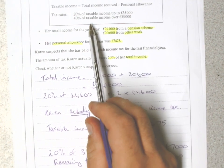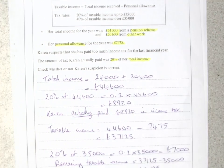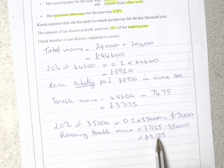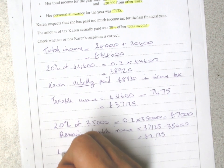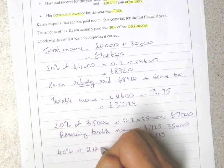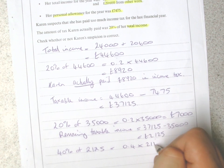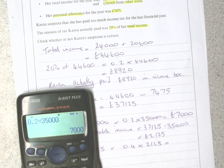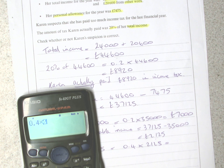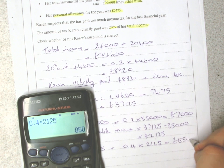If we go back to the table, the higher rate is 40%: 40% of taxable income over 35,000. So if we work out 40% of this, that'll be 0.4 times 2,125. That turns out to be £850.